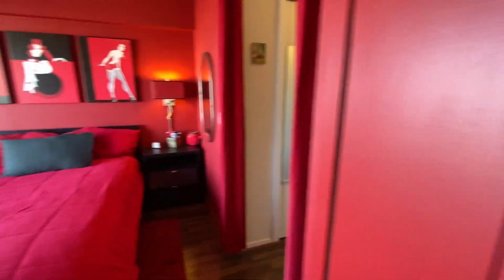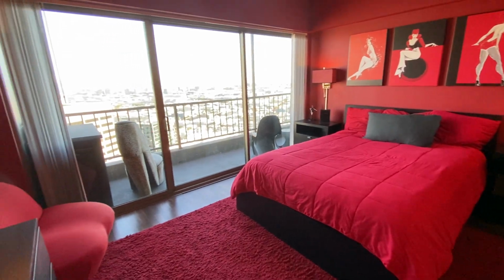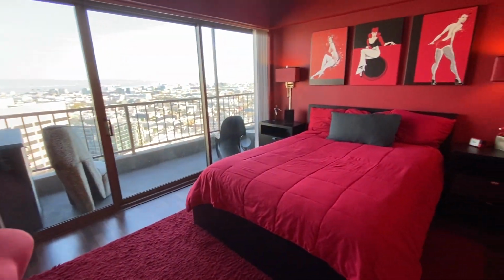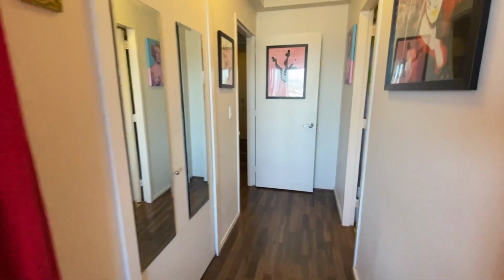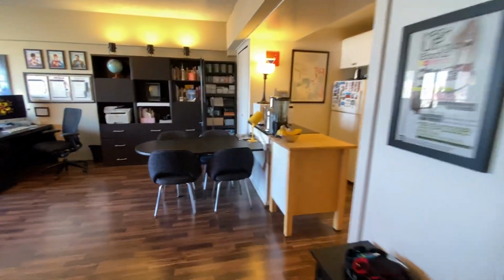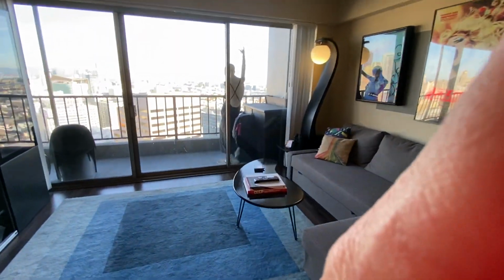So one last look here at the bedroom. I am going to miss this apartment. I loved this red bedroom. So heading back in to where we started. Anyway, that's my apartment. Thanks for coming along on the apartment tour.